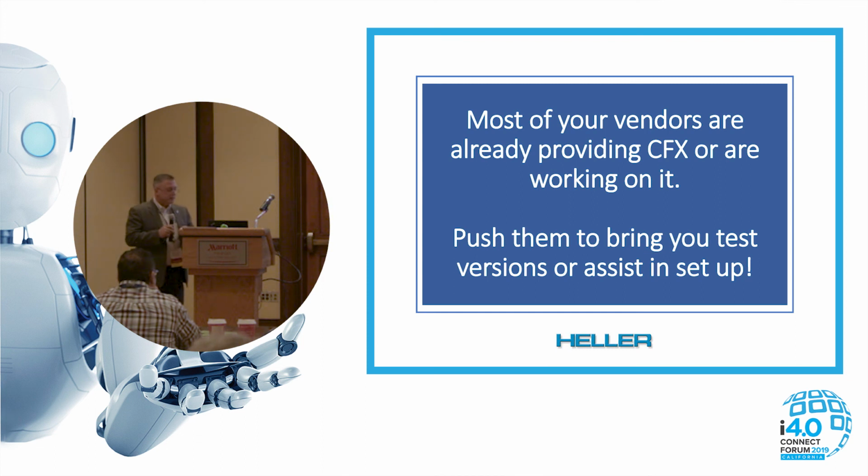I think the most important message that we wanted to give is that most of your vendors are already working on it or already have CFX. So the idea is use them as the consultants for this. You don't need to go out and hire a software company to do this implementation. Your vendors will come in and show you what they need.